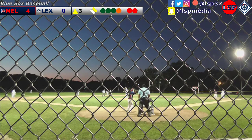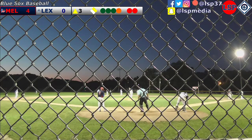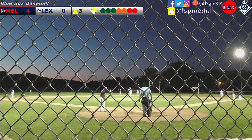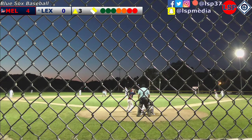Danger of loading the bases for the number 9 hitter, Dan Cacciola. Fouled off. So Cortese is 2 for 2 after not getting a hit through his first 16 at-bats this year. Runners will be off on this pitch, and Karras needs this one badly. And Karras spins back towards second. A walk wouldn't be the end of the world. It would at least not allow a run to score, but you need this out.